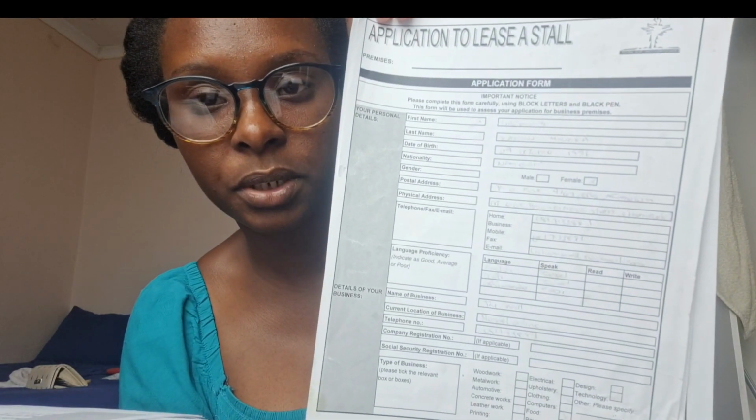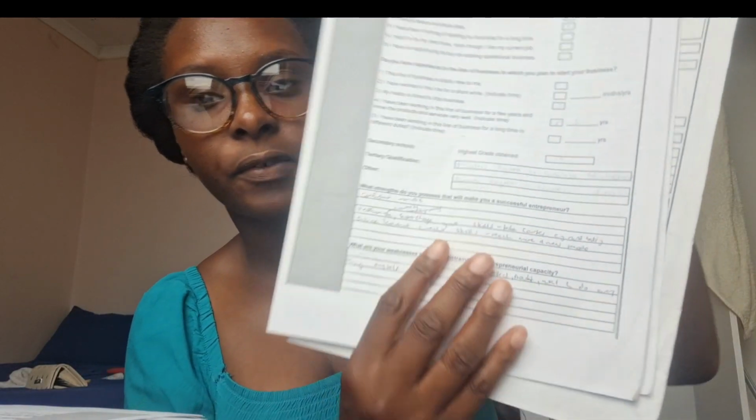I can't remember where it said where I have to attach, but there was a place where it said I had to attach. So this one was the first one that I used to apply. This is the clear one, the blank one. So this is the one that I used. You can see I used a pencil, roughly, and also my strengths and everything.